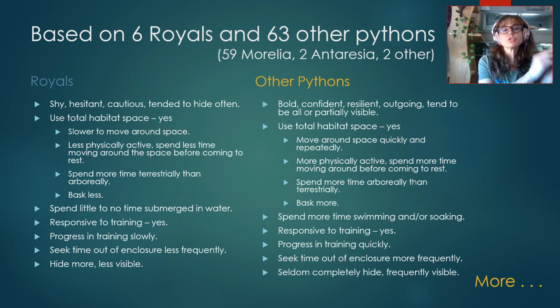Royals spend more time terrestrially than arboreally, but they do spend time in the upper half of their vertical space, just not as much as other pythons. So the other pythons I work with tend to spend a lot of time arboreally, and hardly do I find them on the ground. The royals basked less, and the other pythons that I work with bask more.